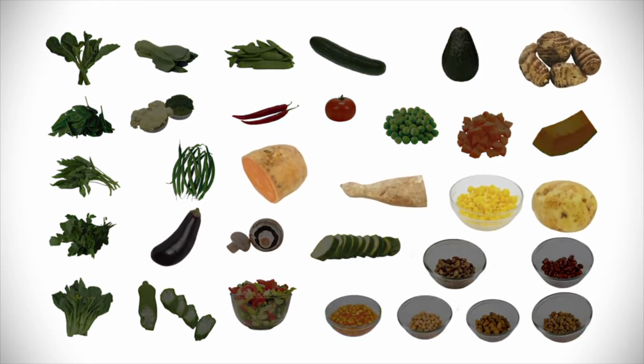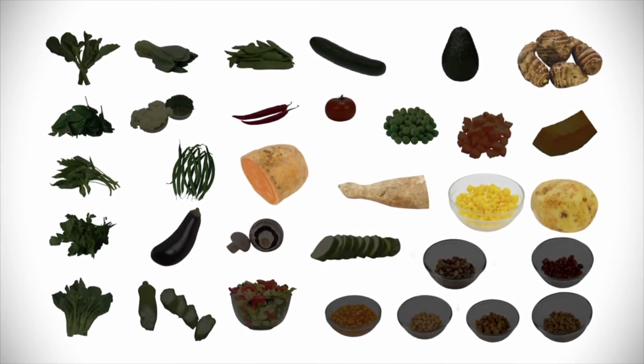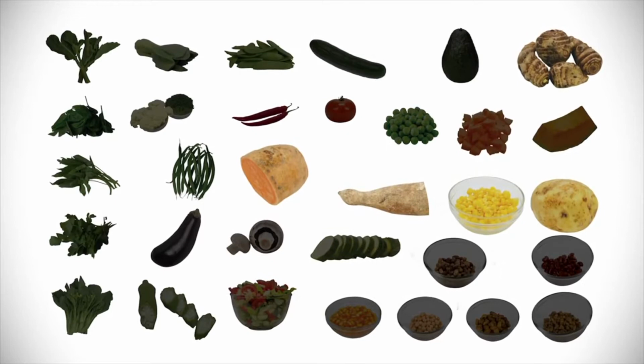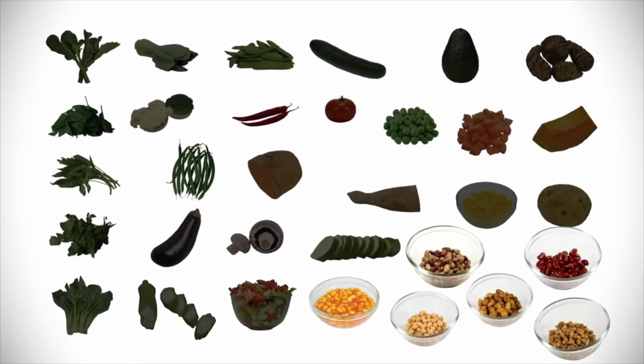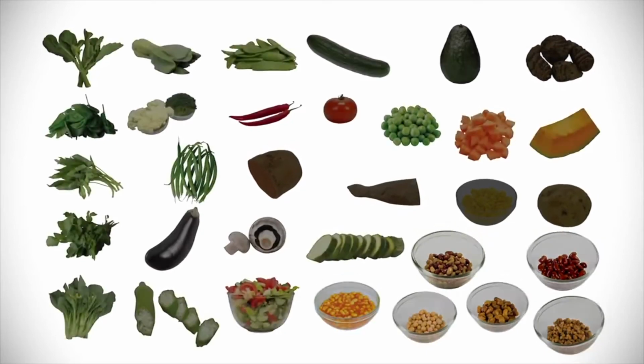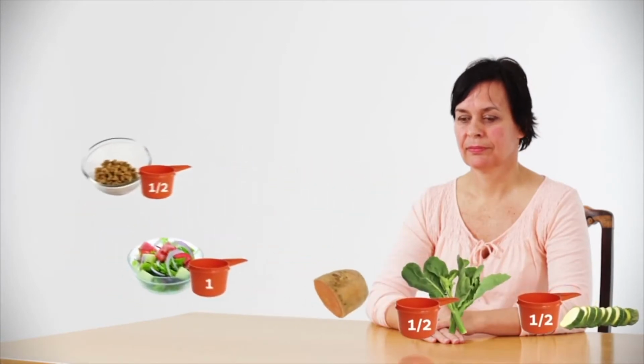Starchy vegetables such as sweet potato, taro, cassava or sweet corn should form only a small part of your daily vegetable intake. Aim to eat at least 2 serves of beans and legumes a week and at least 5 serves of vegetables each day. So, what does this look like?